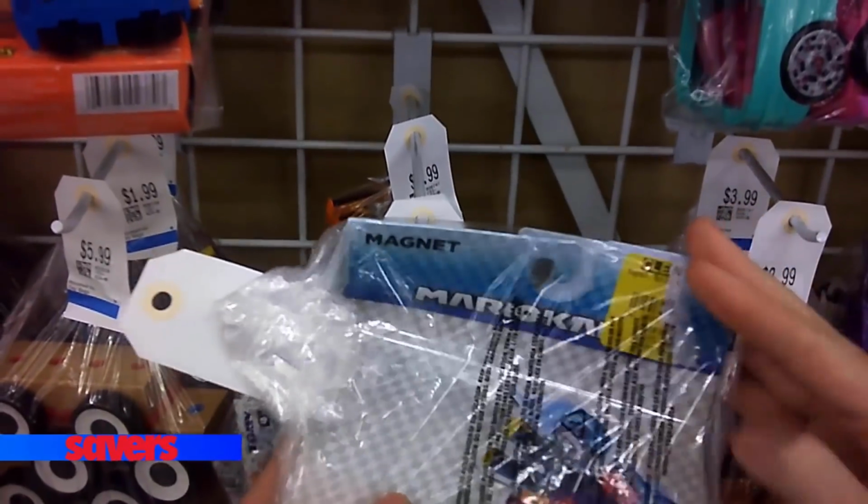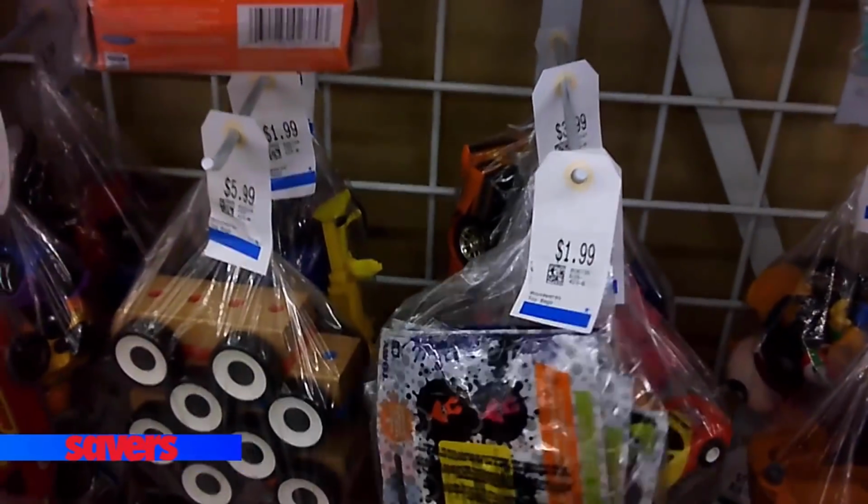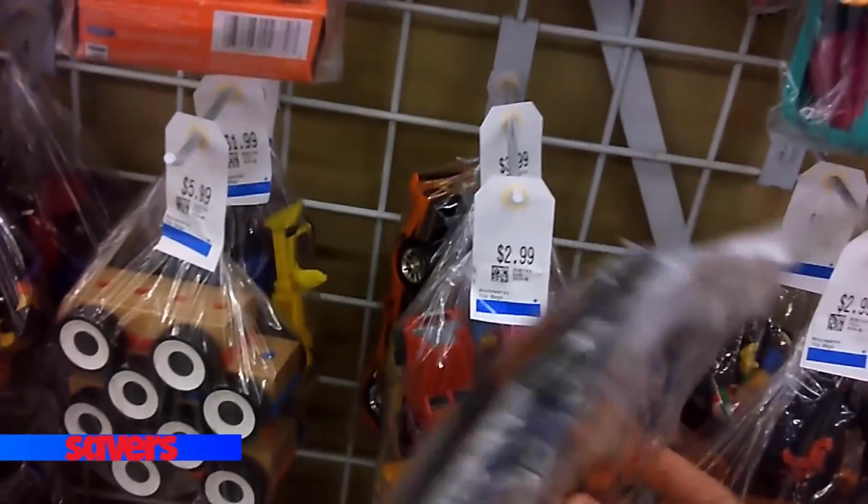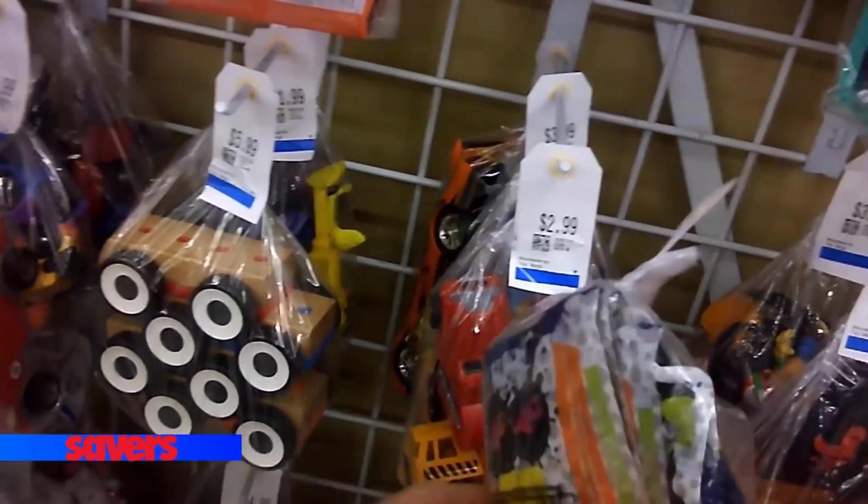Here we have some Mario Kart 8 magnets. These were, what, $1.99 for 2 of them before discounts, and then 9 of these mystery Splatoon squid keychains for $2. I'm picking both of these up.